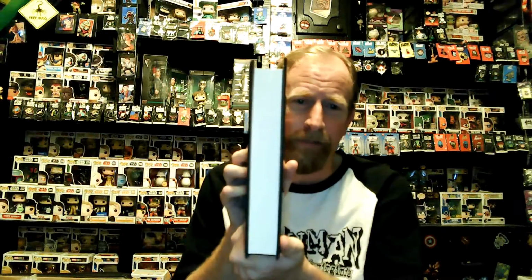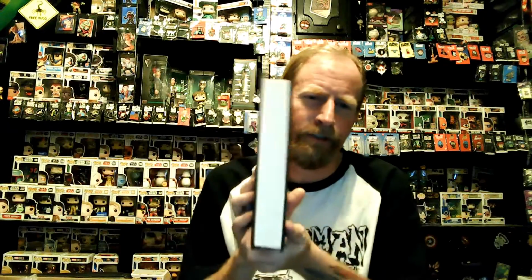But as you can see, these are good size hardback books. This one is 462 pages. So yeah. Well, there you go.